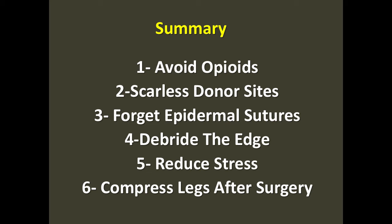So the first pearl I told you was avoid opioids. Emerging data says not only are they bad, but they're bad for healing, and they're more widespread in dermatology use than you'd imagine. That there are now evolving techniques to have scarless donor sites, epidermal grafting, and this new fractional full-thickness skin grafting may allow you to use the power of autologous skin without having significant donor site morbidity.